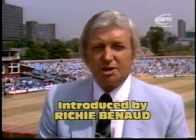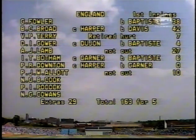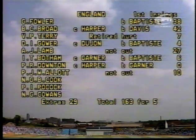Welcome to the highlights of the fourth day's play of this fourth Cornhill Test match at Old Trafford. England, I'm afraid, at the start of play, fairly deep in trouble. The scorecard showed 163 for 5, with Alan Lamb not out on 27. He played pretty well towards the end on Saturday. Paul Allott, his tail-end partner there, is 10 not out.